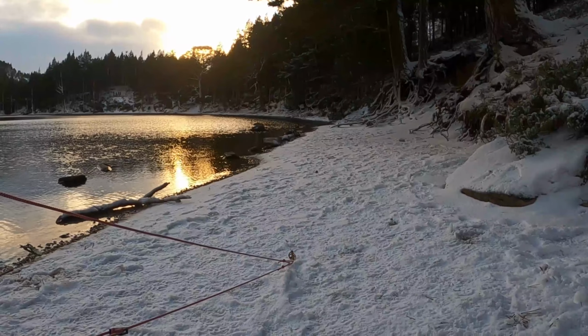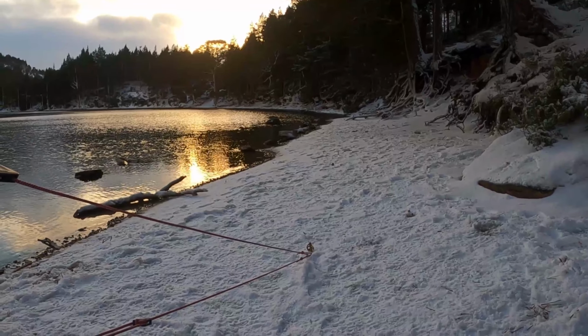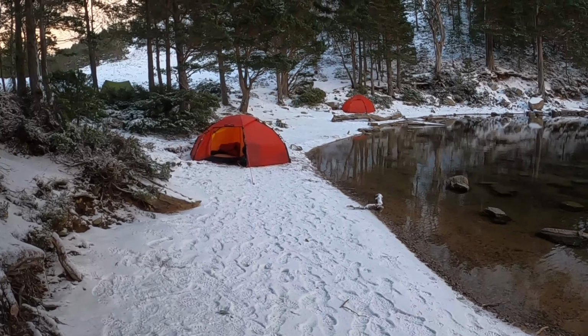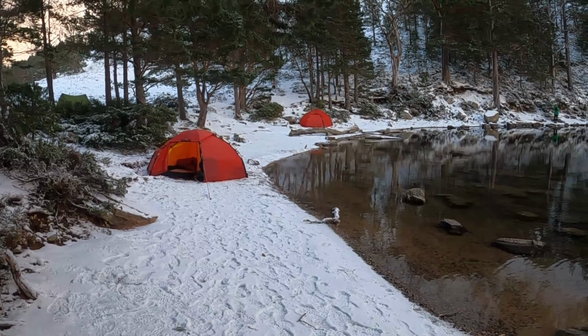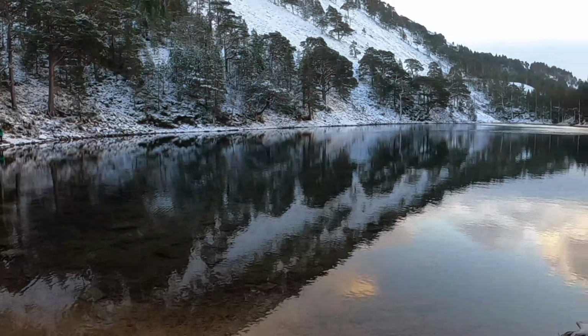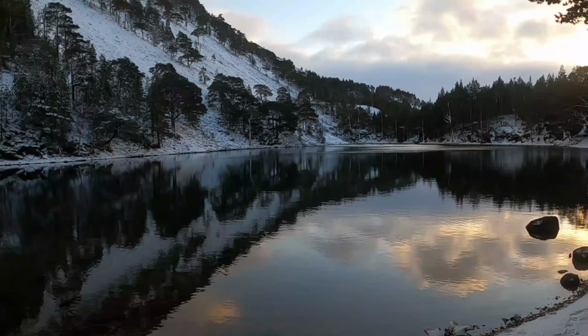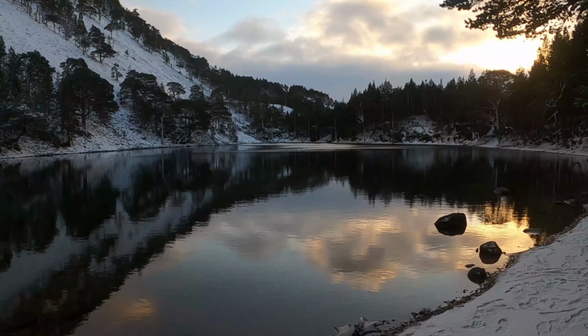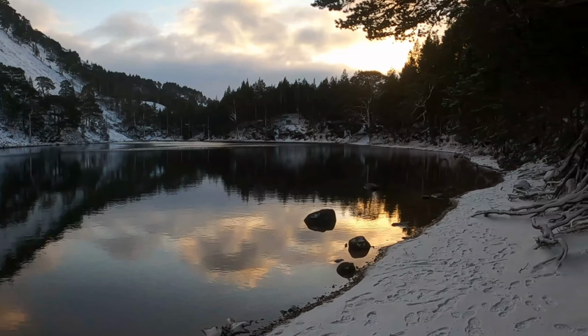Now that would be a nice photo. I'm going to get a photo of the water now, with the sunset. I can't get over how nice this area is. Considering how small this little loch is, the views are actually really nice here. I think the snow definitely adds to the scenery though.